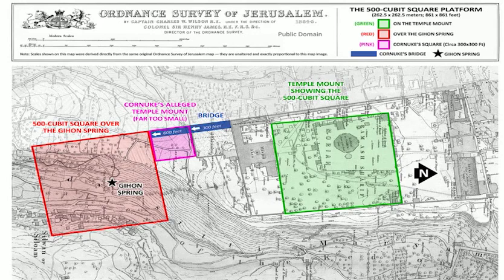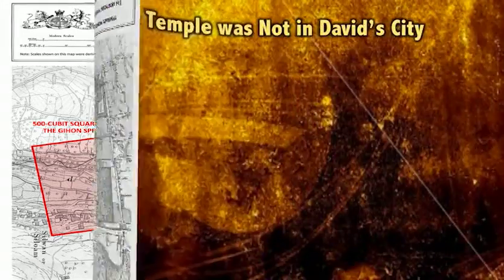Bob Cornuke has a far too small square in his book. But he claims there's this bridge, which is non-existent from the archaeological and even the historical realm. So you can see it just doesn't fit. It covers temple houses, covers temple tombs, and blocks the Kidron Valley.